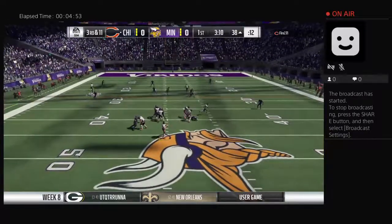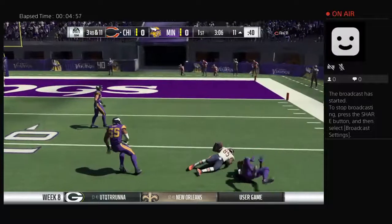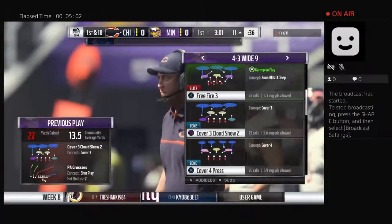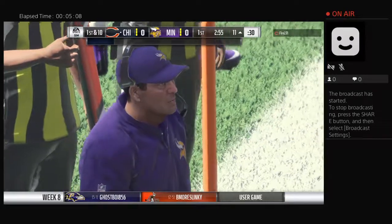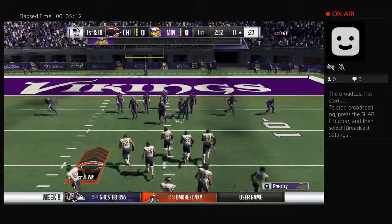On 3rd down, Everett. He's got his man on the crossing route. And he gets this one all the way down inside the 15, just shy of the 10. They give him 27 yards on the third down conversion. And the next snap coming inside the red zone here.